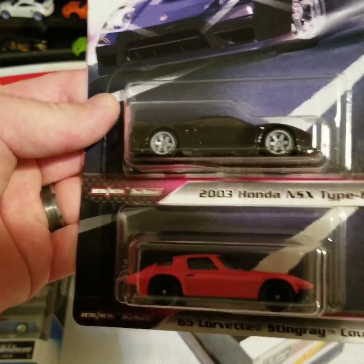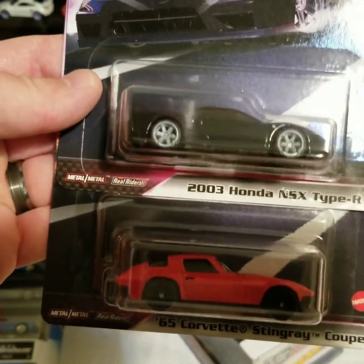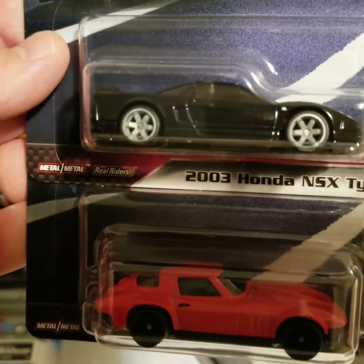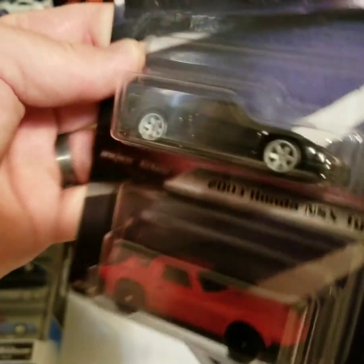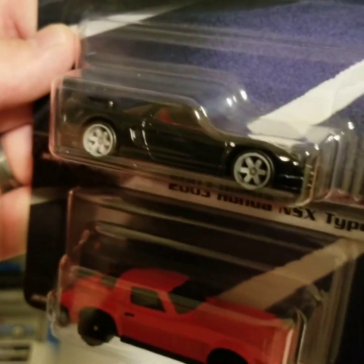And then, super nice find, the Fast and Furious Quick Shifters. These were the only two I found. I found these at an O'Reilly's. Really happy to see these dropping. Definitely the NSX was probably one of my top two as far as most excited to see, because this isn't just a regular NSX. This is the 03-04 body style, which has the fixed headlights.